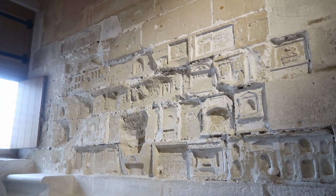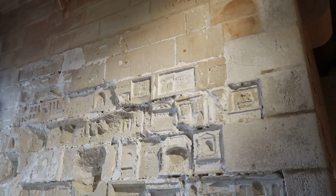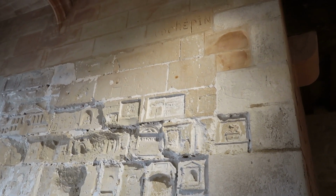This area was used as a prison, and you can see some of the names etched into the wall, and that's effectively graffiti from the prisoners.